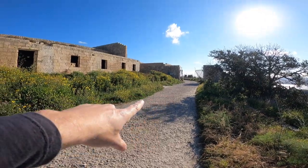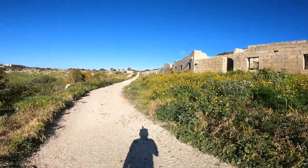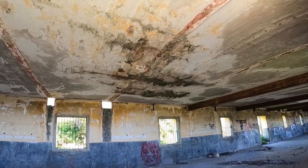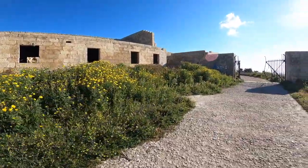Leading to the entrance of this fortification, there are these barracks, but unfortunately they are in severe ruins, guys. During the past years, some people stole the I-beams and left these rooms in a very disastrous situation, guys, unfortunately.